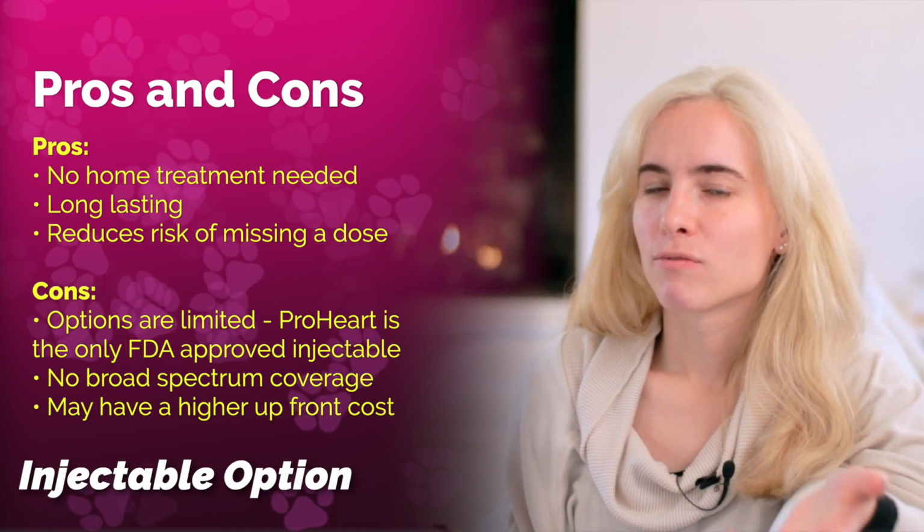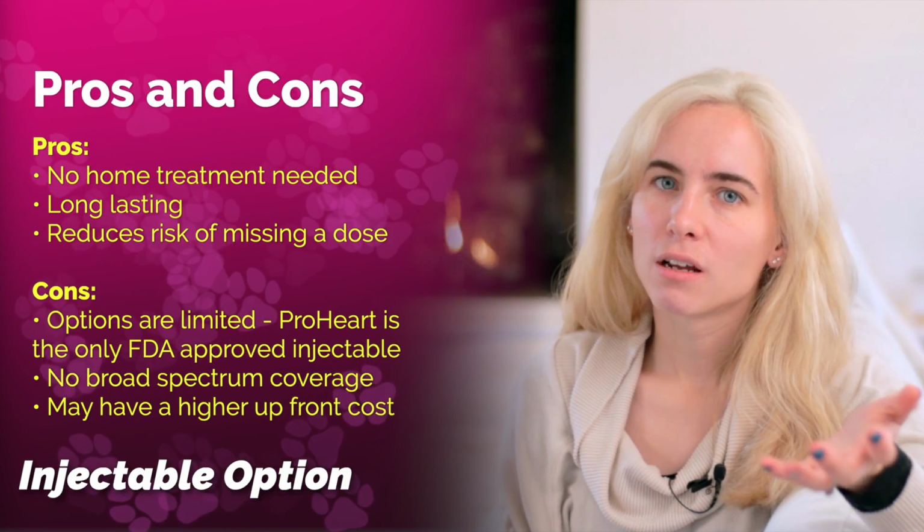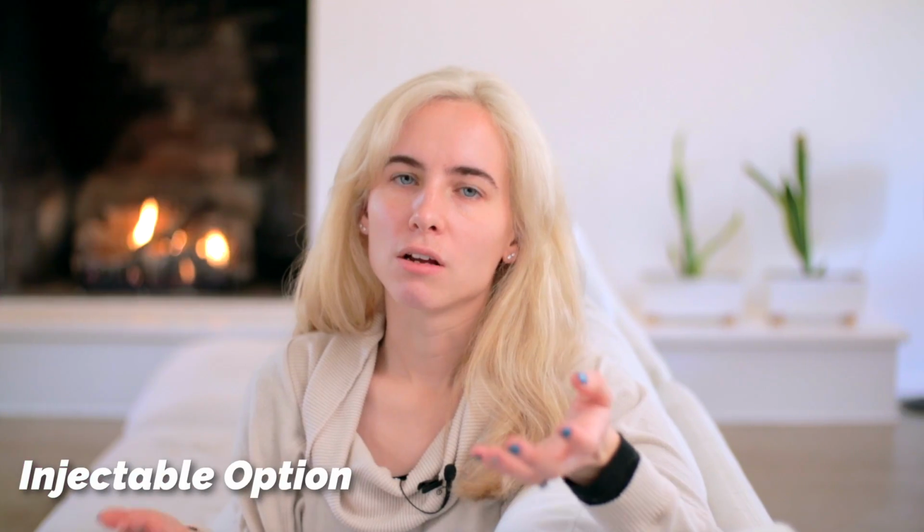But again, if you don't have to worry about giving a monthly preventative and you know that you're at least preventing heartworm disease, it can really be very nice and user-friendly. So the big point is that there's a lot of options of what you can do for heartworm prevention in your dog, and it's really dependent on your own lifestyle as well as your individual dog's needs.